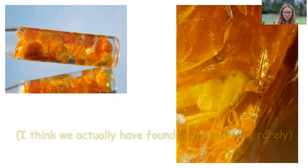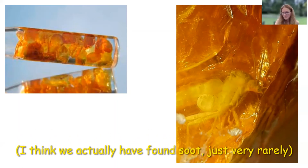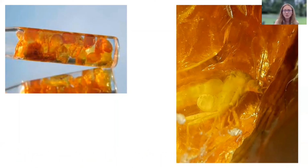In the Raritan Formation, we have not found soot, which suggests that there was not a lot of fire activity going on, and that the majority of the sap was the result of insects boring into wood and then having the wood release the sap in response, because that's an immune response trees have. And that's why a lot of the fossils preserved are insects that are encased in amber.